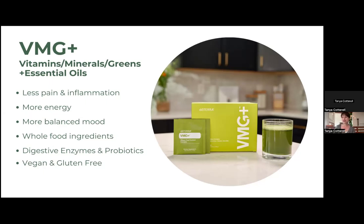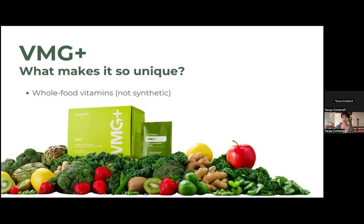So the first is that you can be assured that all the vitamins come from food. Most supplements on the market utilize synthetic vitamins, which are really problematic. They don't work as well. In some cases, they actually cause a lot of problems in the body. They also don't absorb well. A lot of people, I was one of those, were spending money on vitamins and literally flushing them down the toilet. They go right through you. When you drink VMG, your body will receive those nutrients in the same way it receives nutrients from food, but really good nutrients, not those depleted ones.